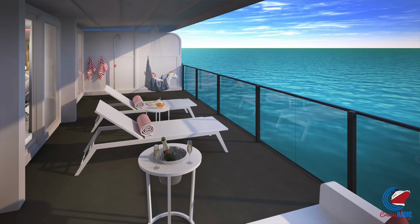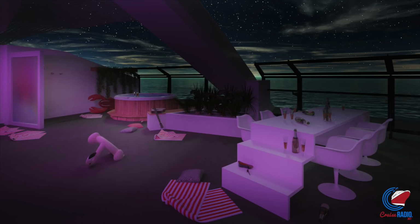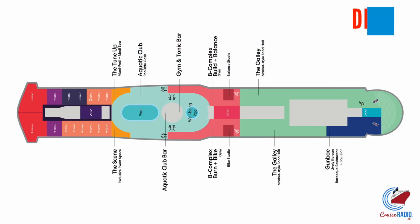But you're definitely going to pay for this, because the Massive Suites will cost you around $40,000. And remember, that's for at most a 5-night sailing, because the itineraries are 4 and 5 night cruises, not week-long trips. So now that we've given you that massive suite to put on your cruise bucket list, let's get back to the ship tour, picking up on deck number 15.